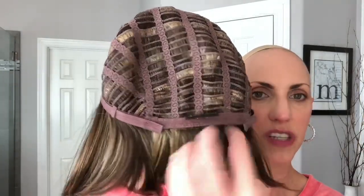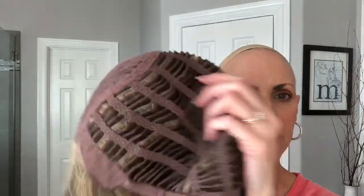She's got these soft velvety felt ear tabs there. She does not have an extended nape, but she doesn't need one. She has a very short nape, but this is that soft velvety material. She has Velcro adjusters, which are great. Once you get them in their spot, then just leave them right there. And then open wefting all through the cap. But like I said, the cap is very soft and very comfortable. So I really like that.